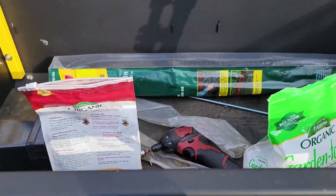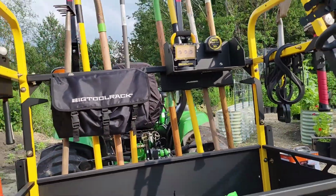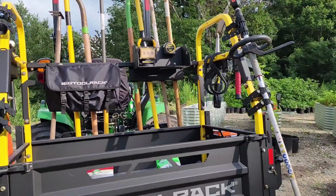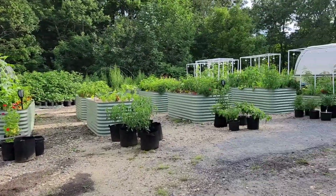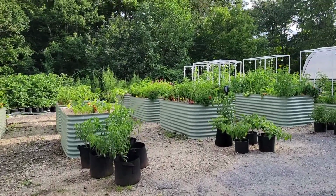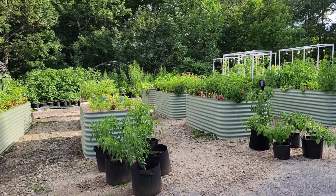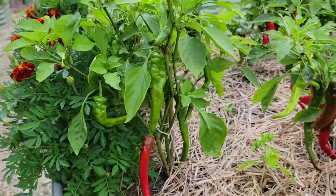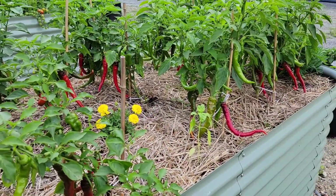I had the fertilizer that I need to go use down in the lower garden. I was using the shovels on it earlier with a bucket of compost to fill some of the potato bags and one of the raised beds back up. So very, very useful.